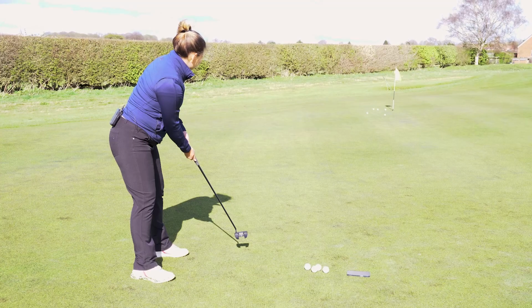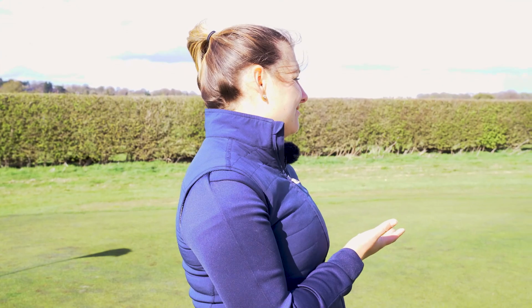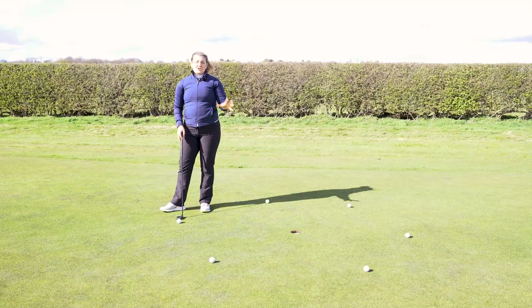Honestly, I'm super impressed with the distance control there. I mean, I've hit 5 putts, and only with one of them am I going to have to think about lining it up. The rest are all tap-ins. Pretty solid.